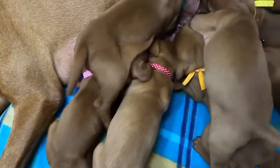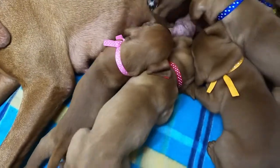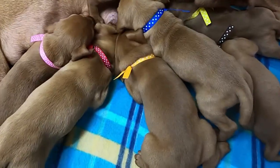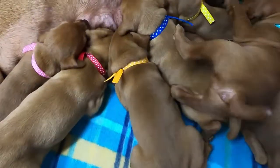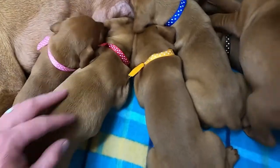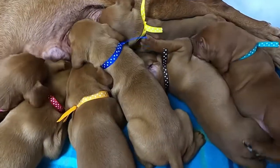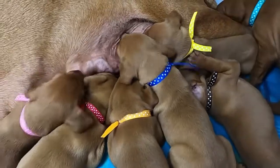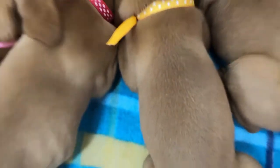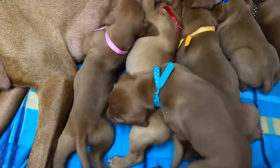So pink and yellow girls, they are on the small side of the spectrum for this litter. And the boys are pretty good sized. Mr. Orange here, he's very good sized. Mr. Red here is pretty good sized too. Blue's just a little bit smaller. And then I would say brown is on the smaller side for the boys. Teal is a good sized female. She's on the bigger side of the spectrum of this litter compared to her sisters.